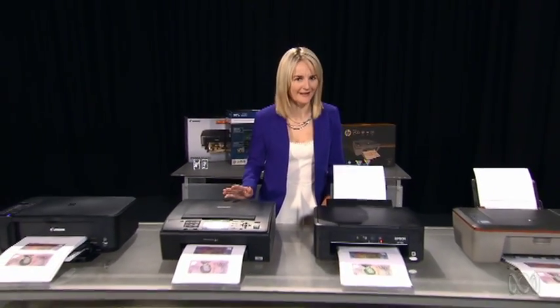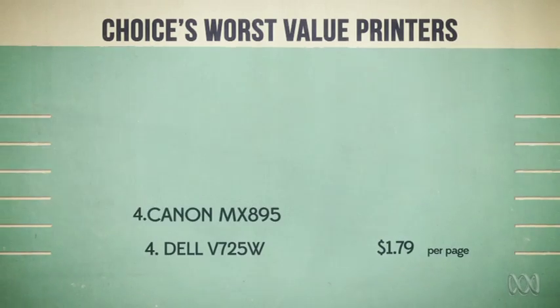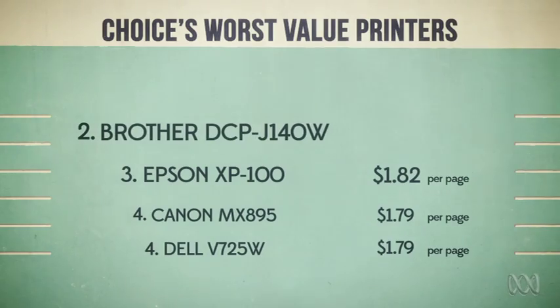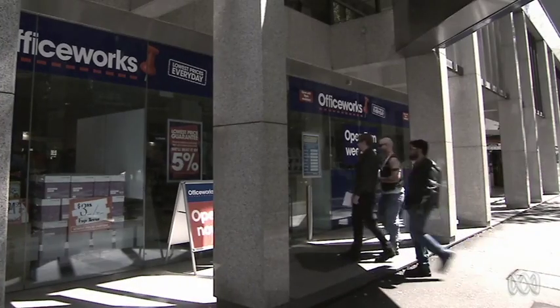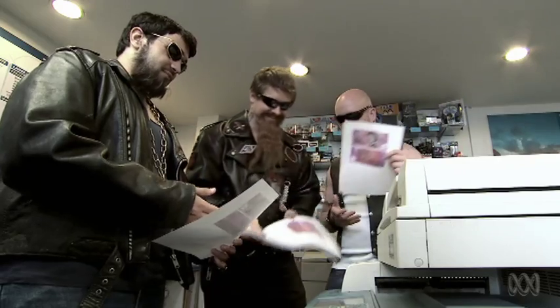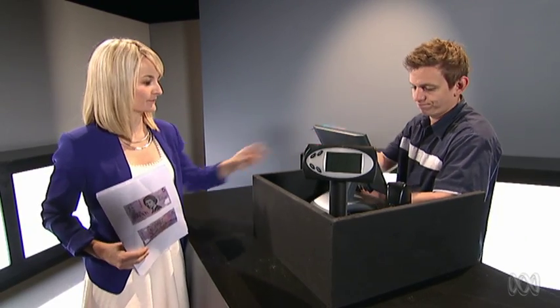Arguably, counterfeiting money isn't the best, almost legal way to test printers. Choice did their own test, and they found some printers costing as much as $2.47 per full colour page. Which is a fair slice given a full colour page at Officeworks costs 88 cents. So, when you're buying a product that seems cheap, don't just think about the price tag. The real price might be in the running costs.